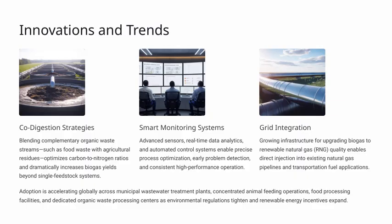Let's take a closer look at some of the latest innovations and trends shaping the biogas industry today. One key strategy gaining momentum is co-digestion. By blending complementary organic waste streams, like food waste with agricultural residues, we can optimize the carbon-to-nitrogen ratio. This optimization significantly boosts biogas yields compared to using single feedstocks alone. It's a smart way to make the most out of available waste materials and increase efficiency.